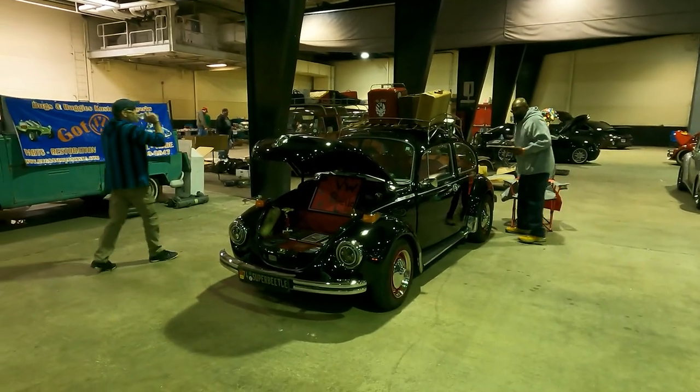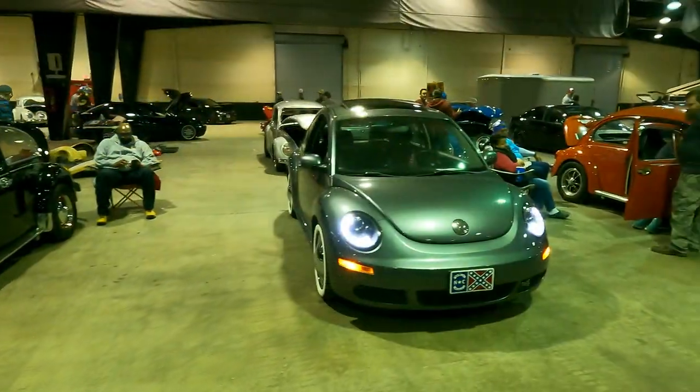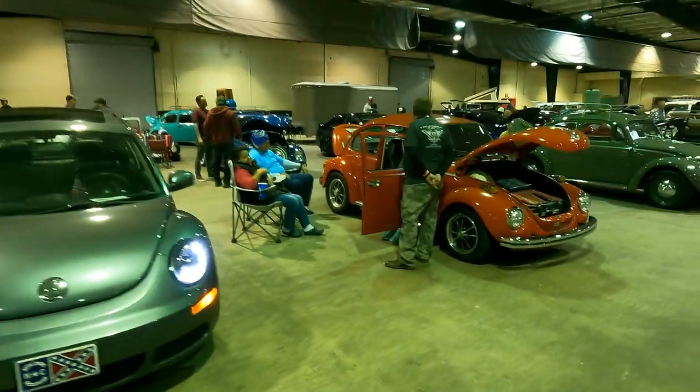All right, so continuing on with the next row. Starting to get a little dark back here in the back of the arena.